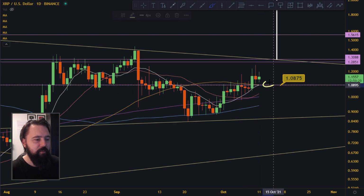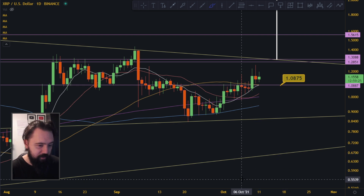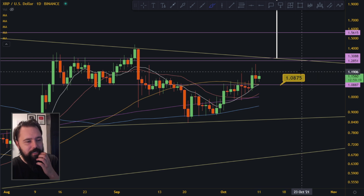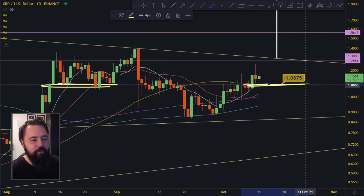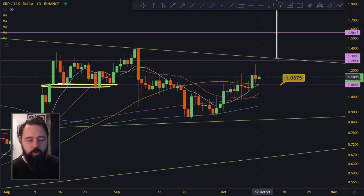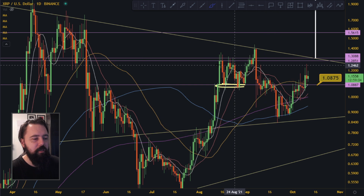If not, then this 20 moving average. If not, then 200. If not, then 100. If not, then this one. If not, then this one. But we've got something decent. We know where the supports are, and this 1.08, this line up here, we should be pretty confident in this support. But if the support breaks, something is off, and we're gonna talk about that. But by all means, support should hold right now.